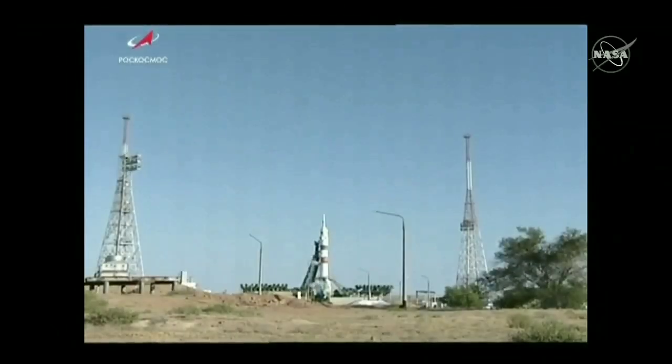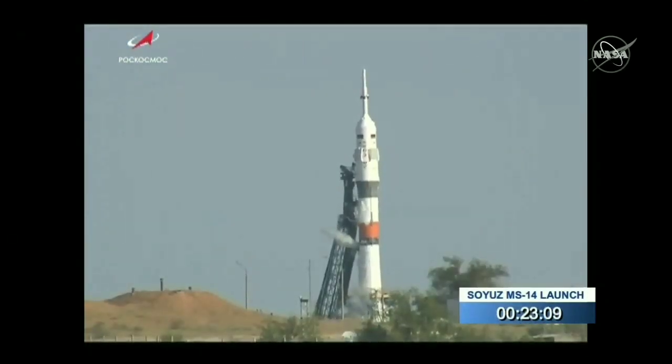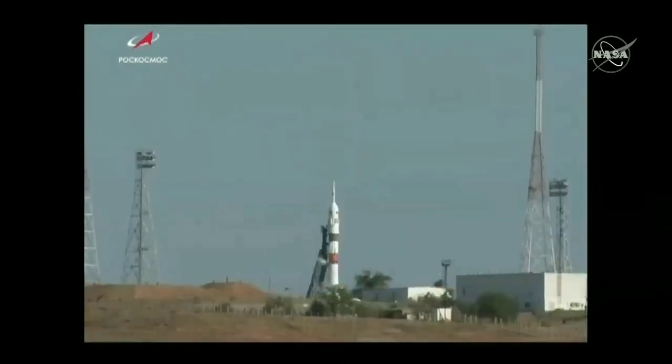You are looking at the launch pad at Site 31 of the Baikonur Cosmodrome in Kazakhstan, where a Soyuz 2.1A booster is fully fueled, ready to launch 23 minutes from now to carry an unpiloted Soyuz spacecraft to orbit en route to the International Space Station for an automated docking in the wee hours Saturday morning, a critical test flight for Roscosmos in its ability to start using this 2.1A booster and the Soyuz spacecraft for crew launches beginning next March. This rocket is fully fueled, ready to go.